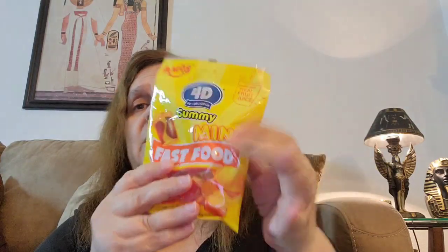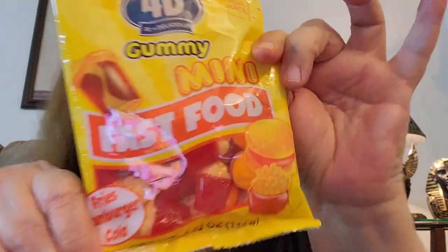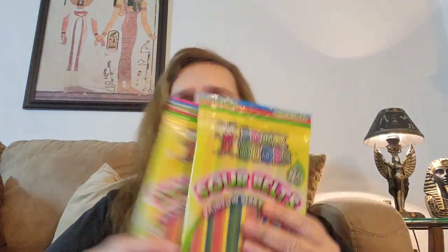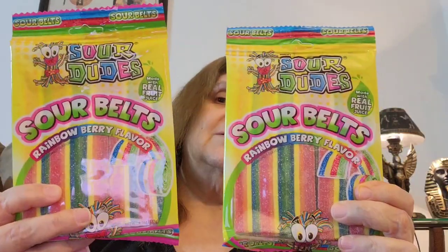I got this 4D Gumby mini fast food candy. It has fries, burger, and cola. So I went ahead and picked that up, and that's what it looks like. So this is going to friend mail. And I also picked up the Sour Belts. I couldn't find someone's favorite candy there, but I think he likes this one as well, the Sour Belts. I picked two up.